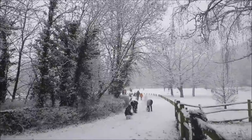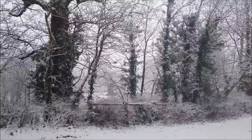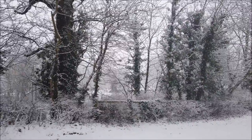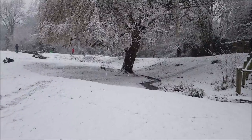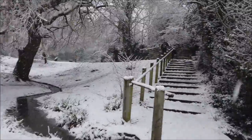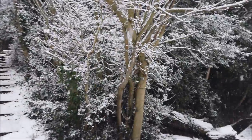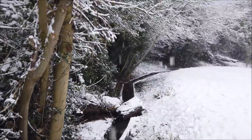Chasey doggies, three doggies chasing around in the snow. Bless them. Freezing paws. Slidey slidey.